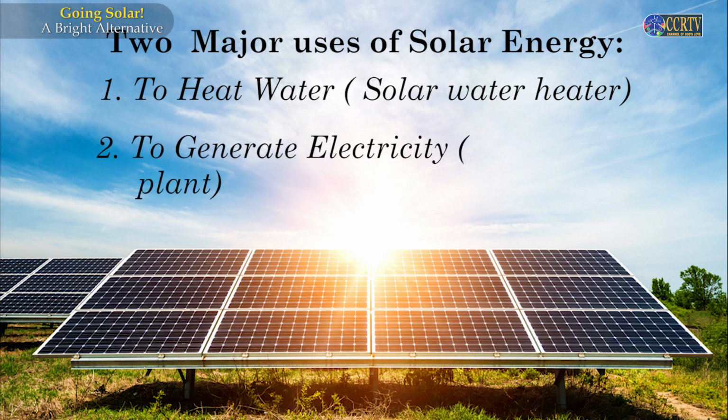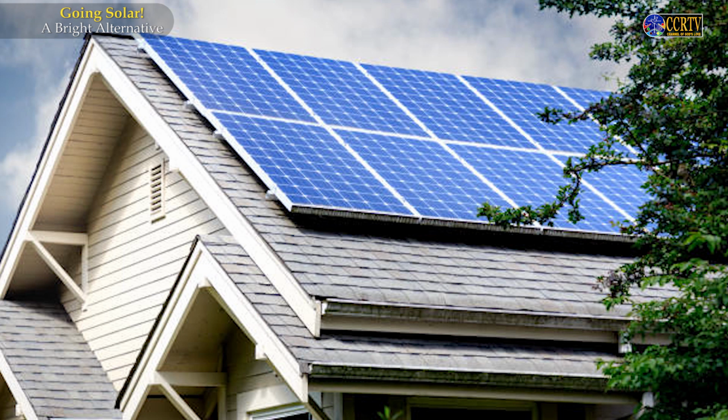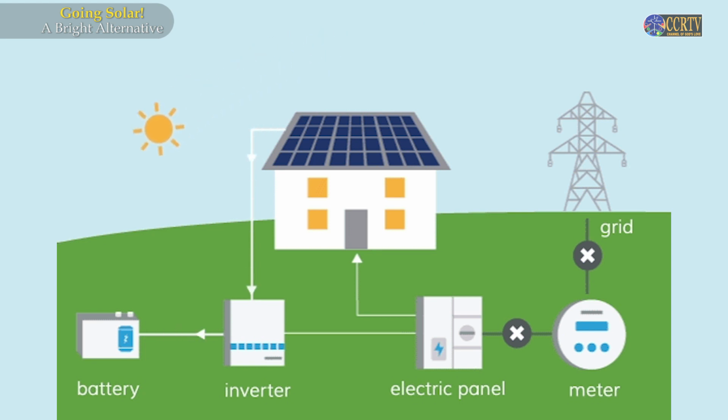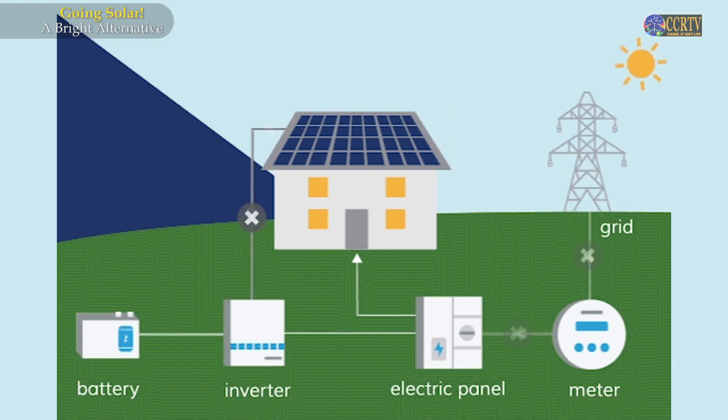The second major use of solar power is to generate electricity, that is, a solar power plant. Through a solar power plant, the energy from the sun is converted into electricity using solar panels. These generate electricity from the sunlight which they receive. This power generated as direct current is then converted to alternating current by a solar inverter and can be used to power appliances or could also be stored in batteries for later use.